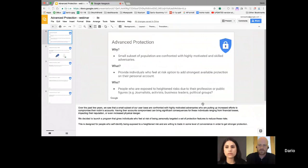The reason why we would do that is because the consequences for these users, if their accounts get compromised, would be significantly higher. That can range from financial loss to damage of reputation, but it could also bring them into physical danger. So if these users decide that the security of their account and the information in it is more important than ultimate convenience, and they're willing to trade some convenience for security, this is a program we highly encourage them to enroll in. And one thing you mentioned before, well, who is this for?